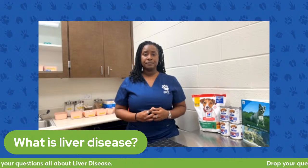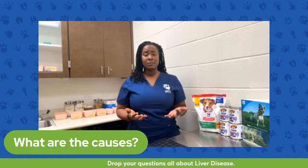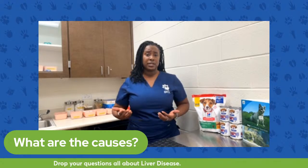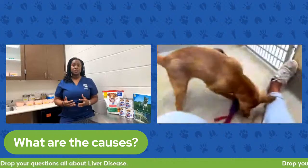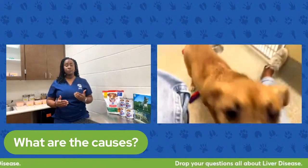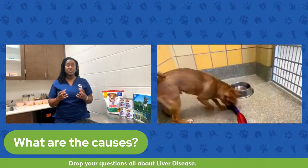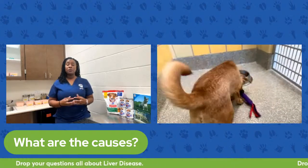And so what are the causes of liver disease, both, I guess, primary and secondary? Right. So, one of the most common causes can sometimes just be old age. It can sometimes just be as your pet ages. Sometimes organs begin to malfunction, and it could just be a primary liver disease just because your pet has aged. There are other things though.